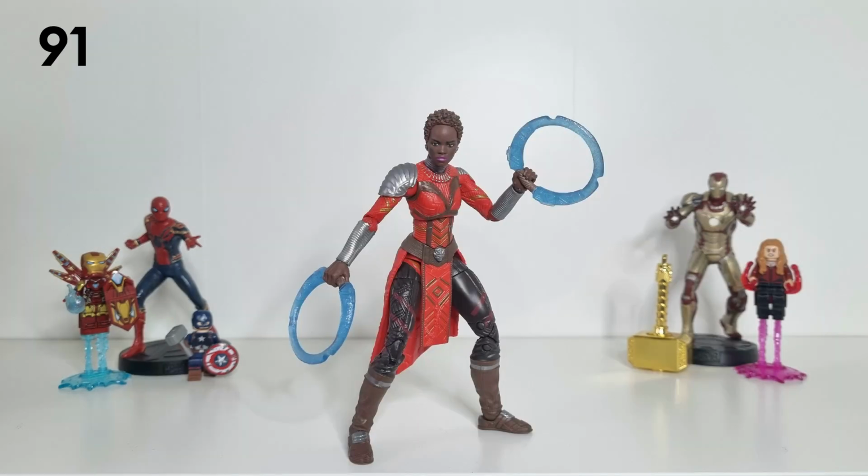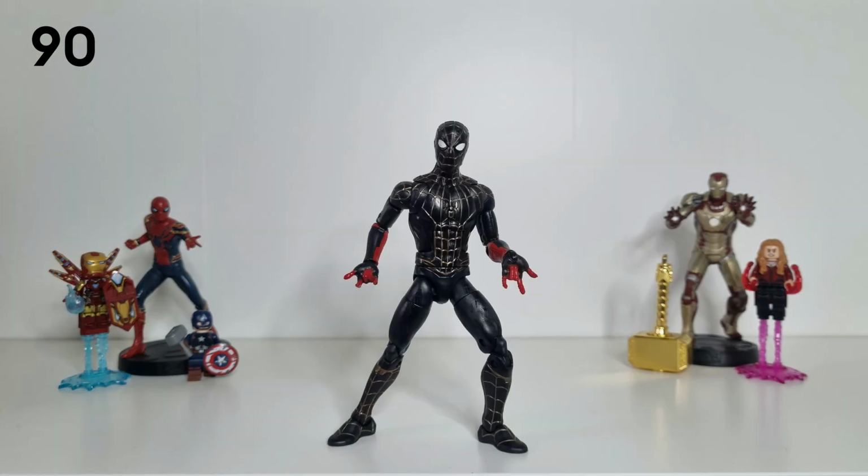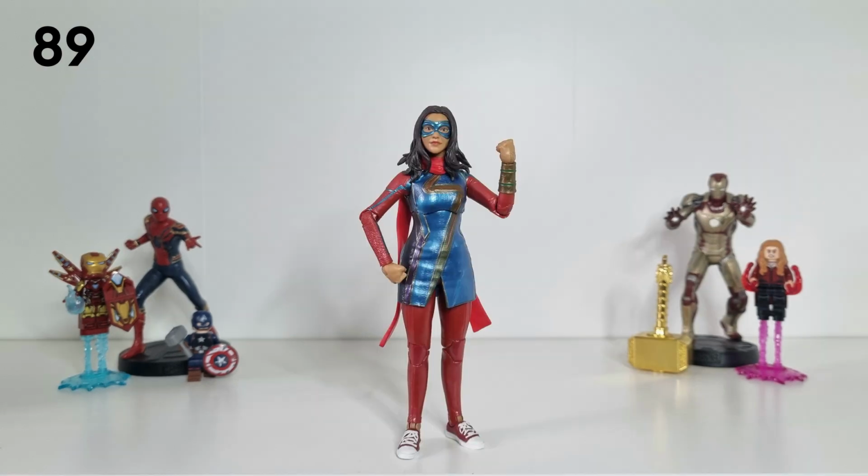91 is Nakia, the legacy version. The updated Nakia from Wakanda Forever blows this one out of the water. 90 is the black Spider-Man suit from No Way Home, not his most iconic suit and not hugely accurate to the film. 89 is Ms. Marvel, no power pieces, not that great.